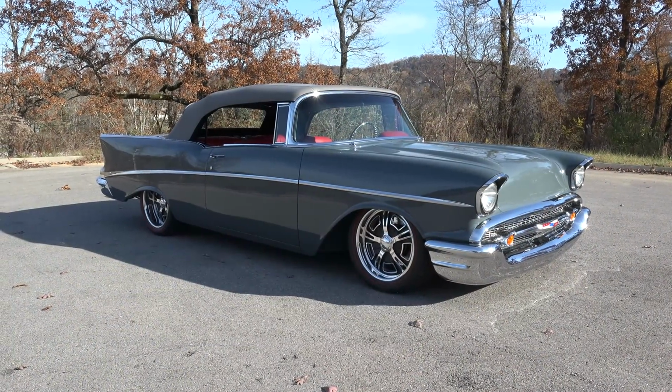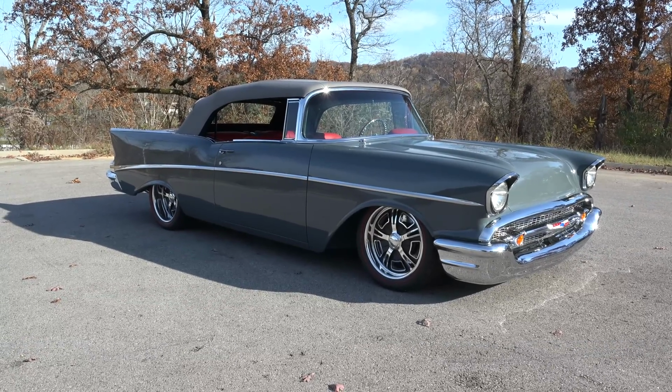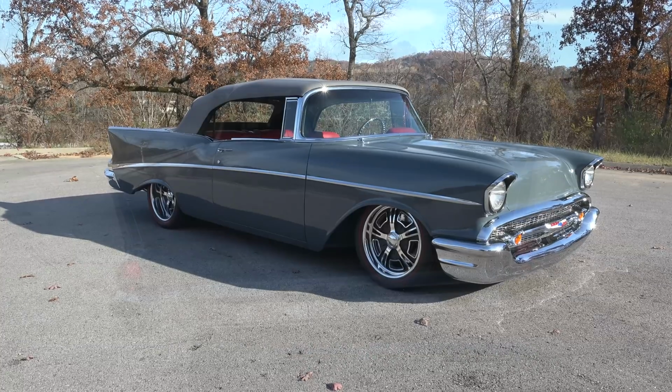So there you go, from Pro Auto Custom Interiors by Steve Holcomb, a 1957 Chevy convertible. Hope y'all have enjoyed it. See ya!